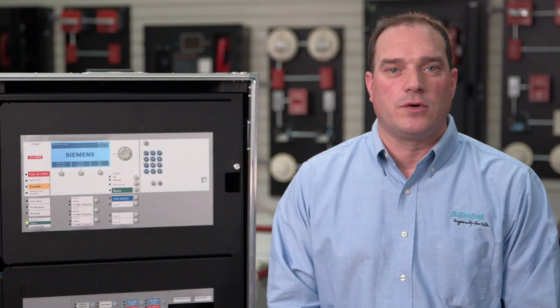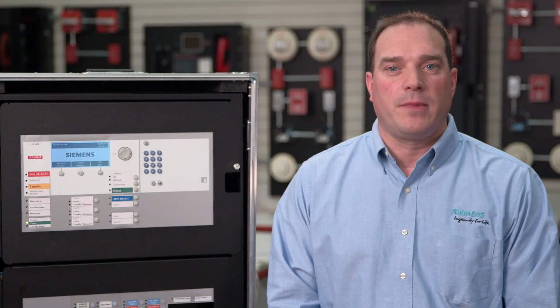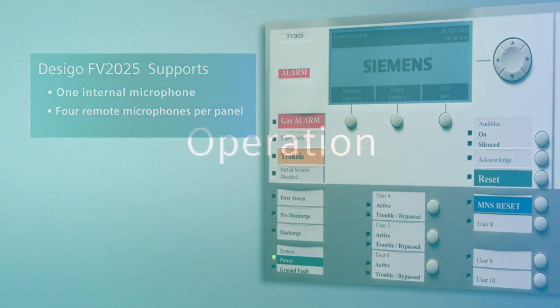A paging microphone and optional selector switches are also available. Both the microphone and optional switches can be installed in a remote voice station. The system will support 1 internal microphone and up to 4 remote microphones per panel.